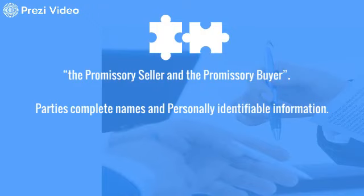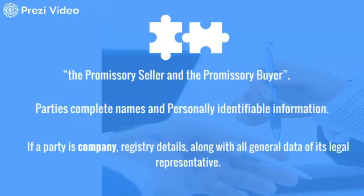When describing the parties, we must include all of their personally identifiable information. This includes not only the name and ID or passport, but also gender, profession, domicile, marital status, and others. We also have to consider that if a company or any other type of legal fictional person, like a foundation, is acting either as a seller or as a buyer, we should include its registry details as well as all the general data from its legal representative.